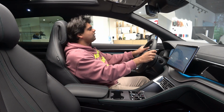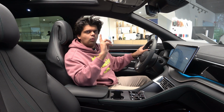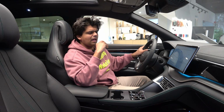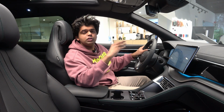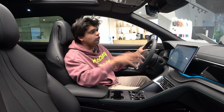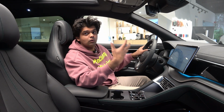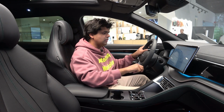Now, the feel behind the steering wheel is good. The only problem I've just noticed, everybody, is the lack of identity. If you are looking for a cozy interior, which is very well equipped, this is the car for you. But if you're looking for identity or relatability or status, this is not the car for you. I'm just going to tell you this already, everybody.